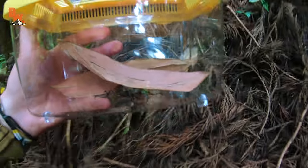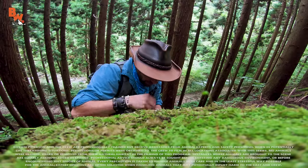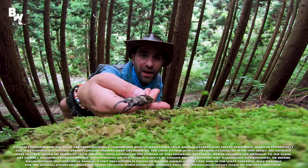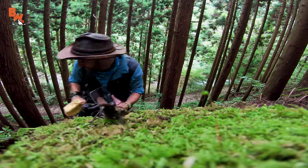All right. It is time for the climb back up the hillside to release the beetle. All right, come here, little buddy. There he goes.